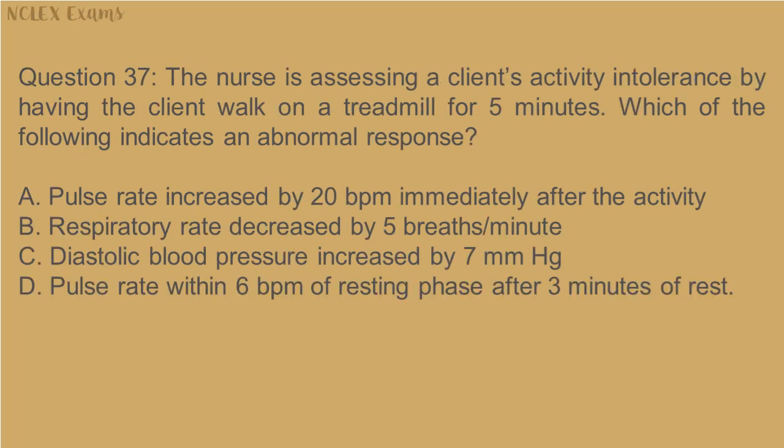Question 37. The nurse is assessing a client's activity tolerance by having the client walk on a treadmill for 5 minutes. Which of the following indicates an abnormal response? A. Pulse rate increased by 20 bpm immediately after the activity. B. Respiratory rate decreased by 5 breaths/minute. C. Diastolic blood pressure increased by 7 mm Hg. D. Pulse rate within 6 bpm of resting rate after 3 minutes of rest.